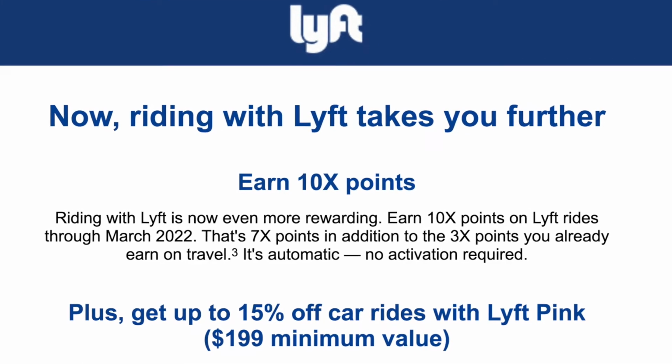Now, I don't really find a lot of use out of this because I take Uber anyway, but maybe now I might take Lyft. Even so, Lyft Pink gives you 15% off rides and a bunch of other smaller perks which aren't really worth talking about, but if you take Lyft, it could be kind of a benefit to have. Now, all of those benefits are a little bit subjective. You may not find use out of any one of them, or maybe even all of them.